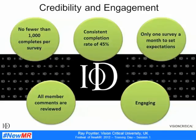One of the ways they do that is by recognizing who they're talking to, these senior business people. They give them long enough to do the survey. They typically will have a week, maybe more sometimes, to do the survey. Members of the community know they will only ever get one survey a month. That's what they've signed up to. You can't change the rules on these people.